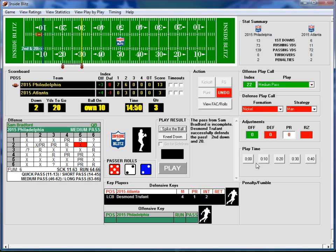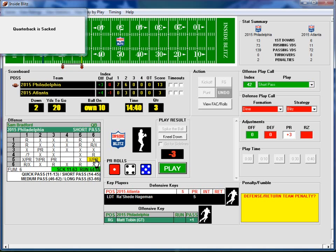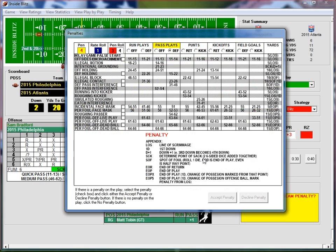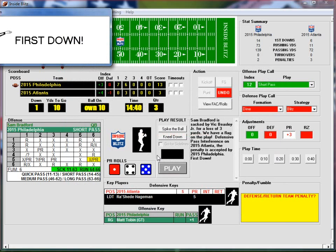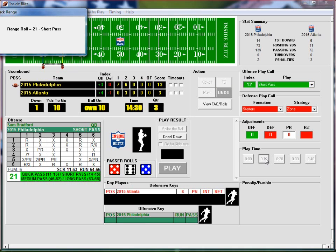Incomplete. Second down. No check. 65. 65. And this is going to be a short pass. So it's going to be a pass rush check. And it is a sack for 3 yards on Bradford. And a penalty on the defense. Knock down! 34. Sack! 34 is defensive pass interference, which will give Philadelphia first down, even though they're back to their own 10-yard line. So penalty 10 seconds there.